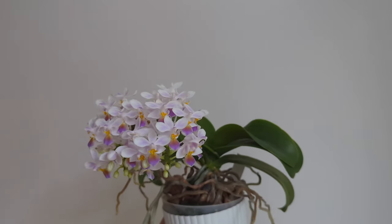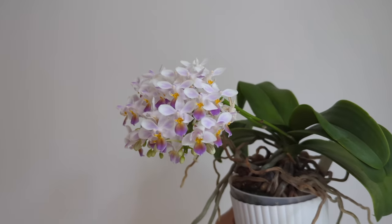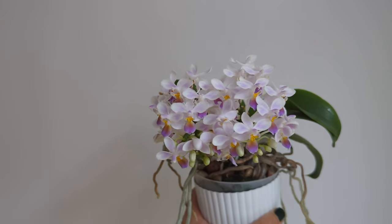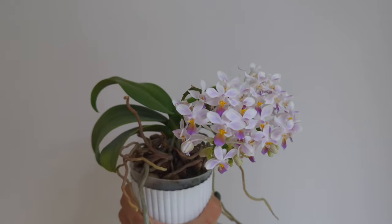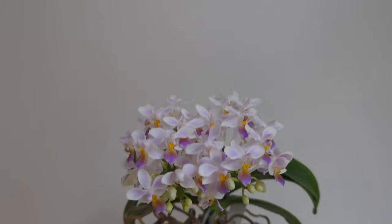It's Coerulea, so it's a little bit blue, purple on the bottom of the lip. Very, very pretty. It's overdue for a repot, and every time I want to repot it, I feel like it's pushing out a spike. But when this is done, I'm going to get it out of this LECA setup and into some moss.